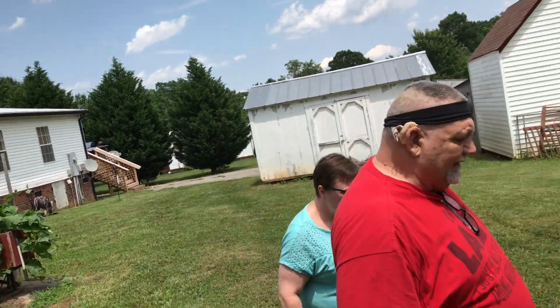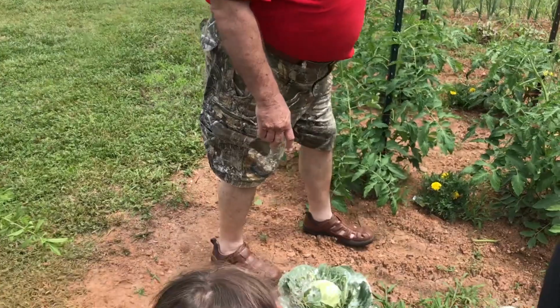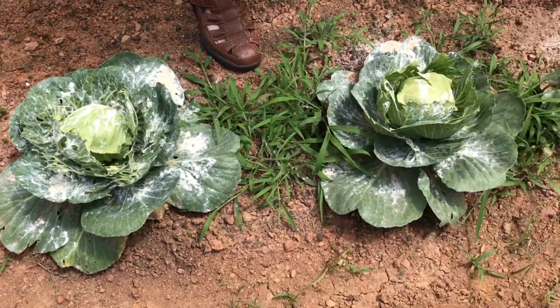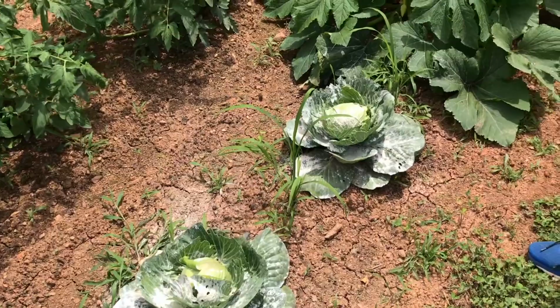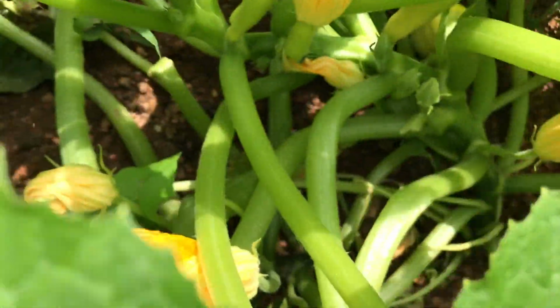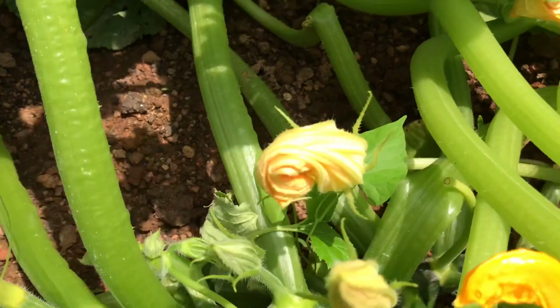Is this cabbage right here? That's cabbage. I had to dust them because the bugs were biting them pretty good, so they're getting better now. Yeah. What's this down here? That's squash. And that's squash. I can see it. It's starting to grow good. I can see the blossoms through there. That's another one to pull off.